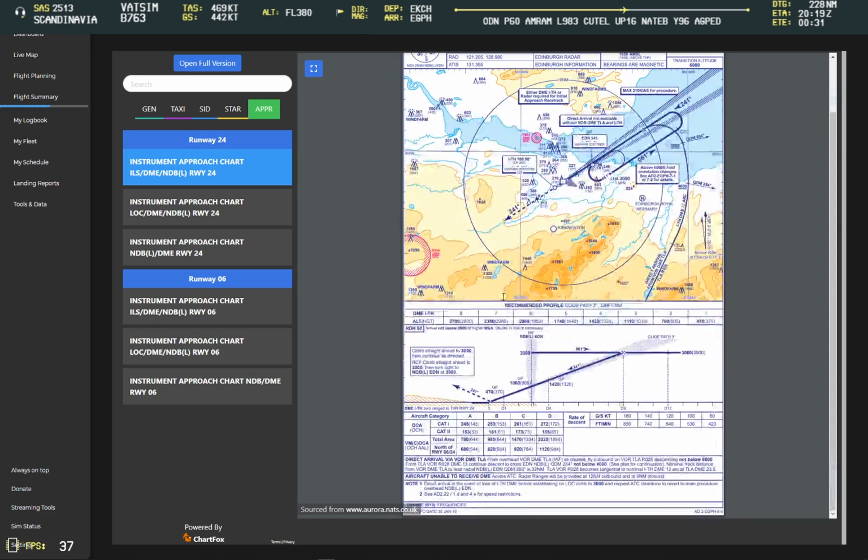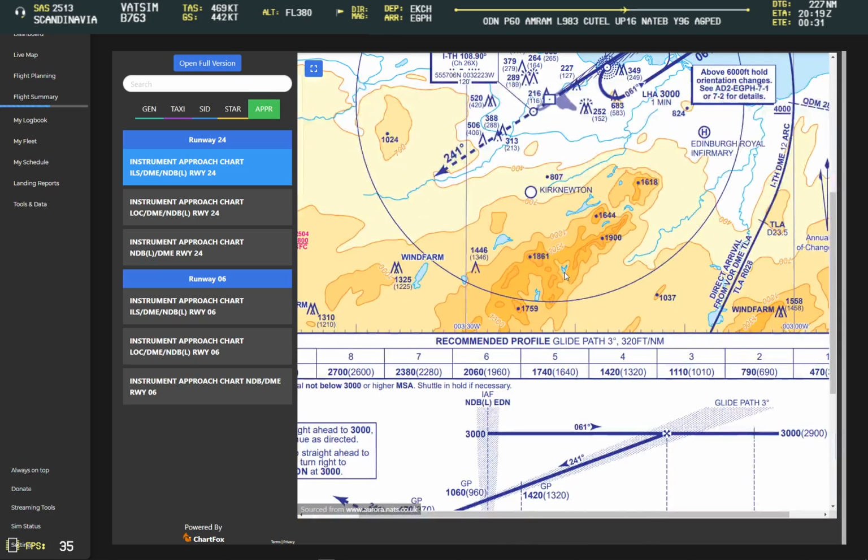So, and risks, well, there's some terrain here south of the field. The highest seems to be here, 1,900 feet.